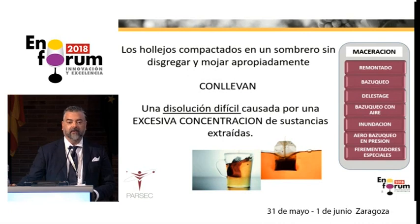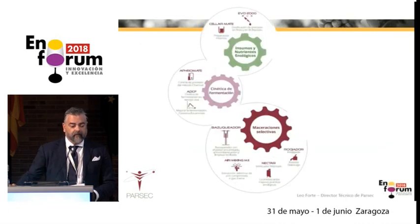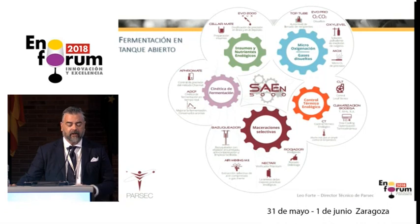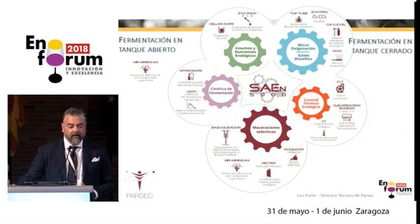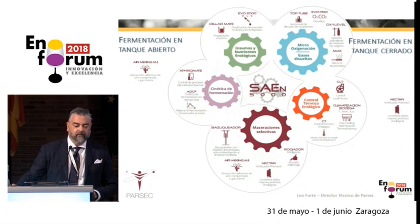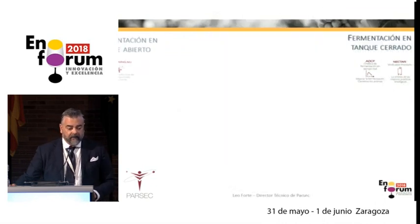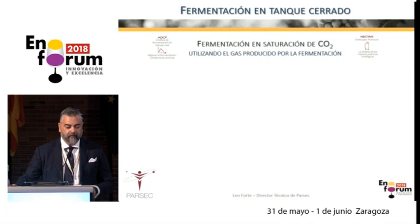So there are different types of macerations, the ones that you see here, and in all functions that are handled and controlled by SAEN 5000, we are talking only about the parts related to selective macerations. And we divide into two categories these techniques and equipments: fermentation in an open tank, mixing in modulated selective extraction, and the fermentation in a closed tank, talking about the nectar winemaking machine and the ADCF.